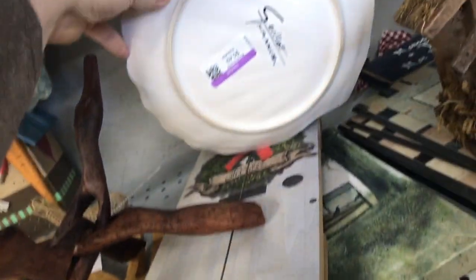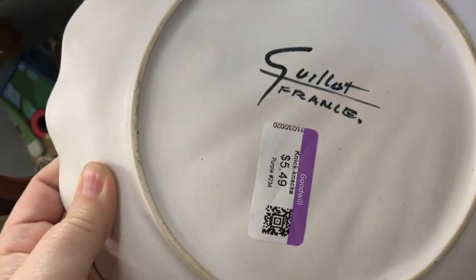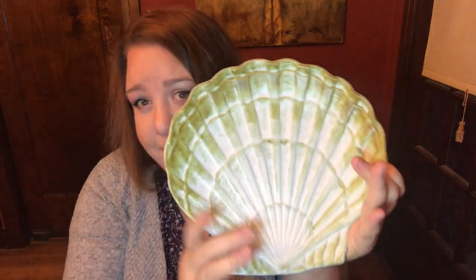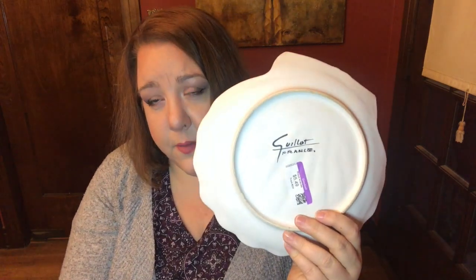And then I spied this weird shell plate back here on the back of the shelf, and it is Majolica. All right, and finally, the treasure of the day, a piece of French Majolica. If you don't know about Majolica, do a little research. Look for Majolica. It is valuable. A lot of pieces, this isn't extremely valuable, but a lot of more fancy pieces have really nice value. This is artist signed by Marcel. I want to say it's like Guillot. I don't do French, so pardon that, but it is a piece of French Majolica.